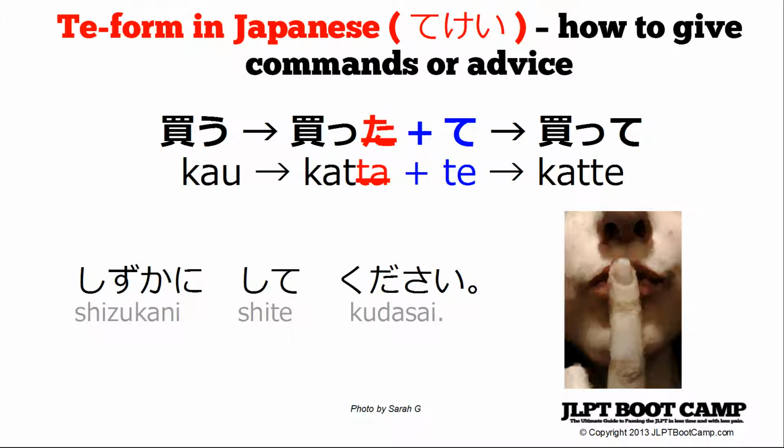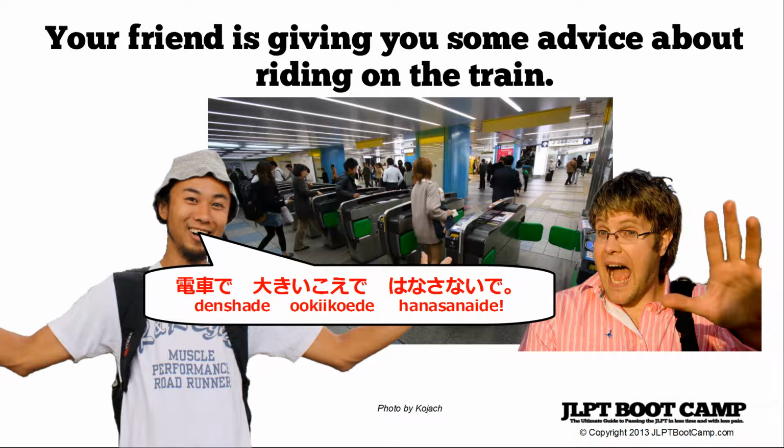Anyway, let's continue. So next form here, your friend is giving you some advice about riding on the train. You're about to get on the train, and he says, "Densha de, ookii koe de, hanasanai de." Literally translated, this is: on the train, in a big voice, don't speak. So don't speak in a loud voice.